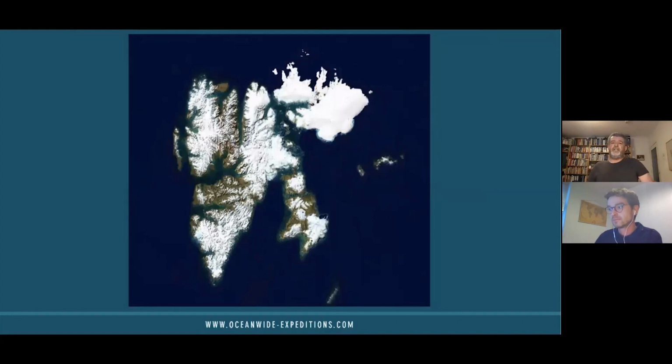A little bit about the islands themselves. To give you a size, it is about 62,000 square kilometers, which doesn't ring a bell maybe to you, but it's sort of the size of Belgium, the Netherlands, and Luxembourg together. It's about 450 kilometers long and 370 kilometers wide.